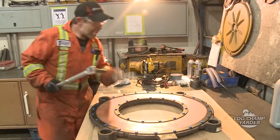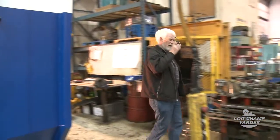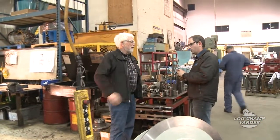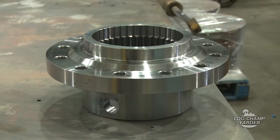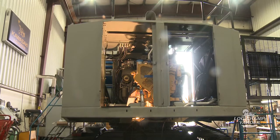But everything that we can build in-house here, we do. And the quality, you don't have to second guess how it was made. We know how it was made. We do most of the welding and everything in-house here. All the machining for the parts is done on our CNC machines, and we use a CAT engine, CAT transmission.